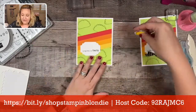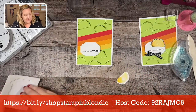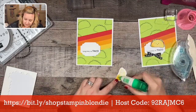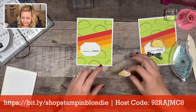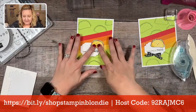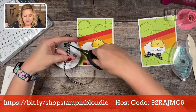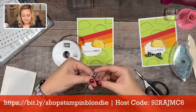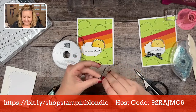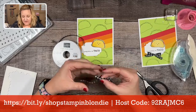Now, just like one of our last projects, I'm gonna add a Stampin' Dimensional on one side, and then on the other side, I'm gonna add just a little bit of liquid glue. And that just helps it be all the same level. Our black and white gingham ribbon, tie that in a bow. And then we've got 3 of those rhinestones.